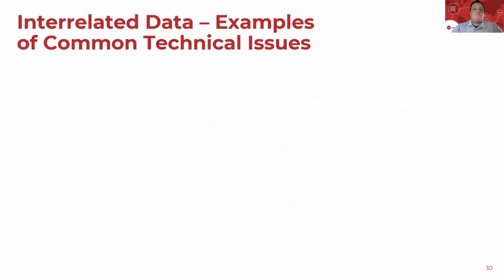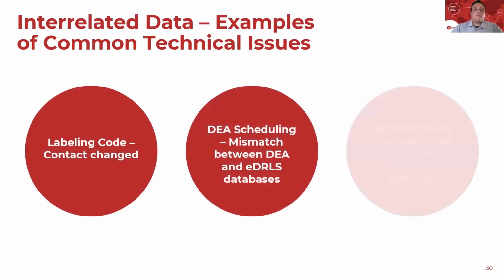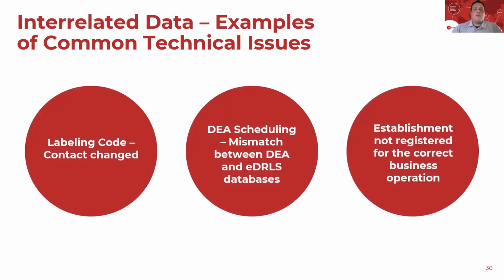Next slide, please. We do have some examples of technical issues. I touched briefly on the flow chart that there is a step where there is a technical validation for your SPL files down to the agency. One issue that we see is the labeler code: labeler information not matching what's in the DUNS database, or the contact information not being up to date.